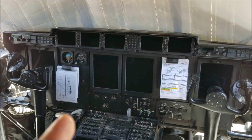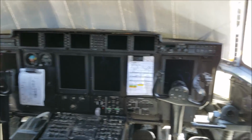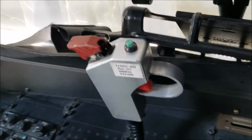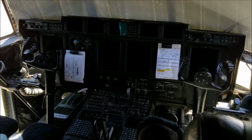A glass model, or the J model, the glass cockpit. I don't recognize anything here. It looks like a bunch of iPads, but regardless, here is your high-tech drop system that the co-pilot's operating, working with basically a trigger system, dropping on the lead aircraft's command. C-130J model.